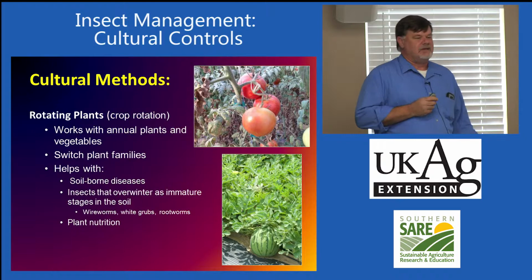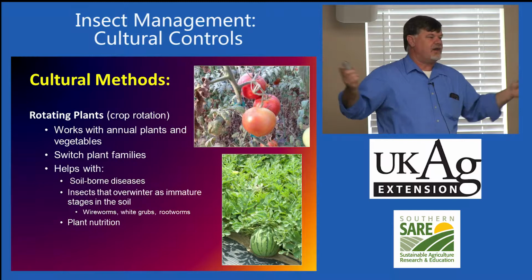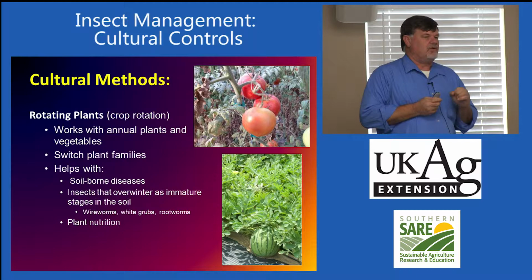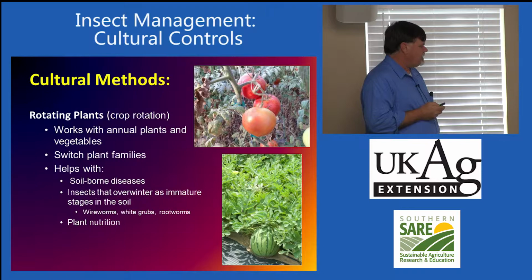And I pick my words real carefully, because if they overwinter in the soil as an adult insect, next spring they can get up and move very easily. It doesn't matter if you rotate or not. But when they're overwintering as eggs in the soil or as larvae, they're very limited in how far they can move if you rotate that planting. So wireworms, white grubs, and rootworms can be controlled with crop rotation. And again, it also helps with plant nutrition.